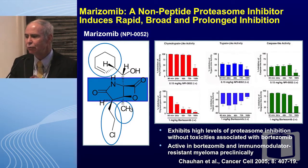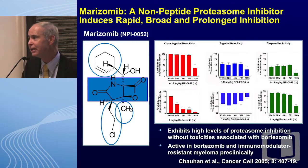It shows here in the red that it blocks the chymotryptic, in the blue it blocks the tryptic, and in the green it's blocking the caspase-like activity. Those are the 3 activities of the proteasome, the constitutive activities. And we don't know whether if you block one, the cell can compensate by upregulating the other 2.